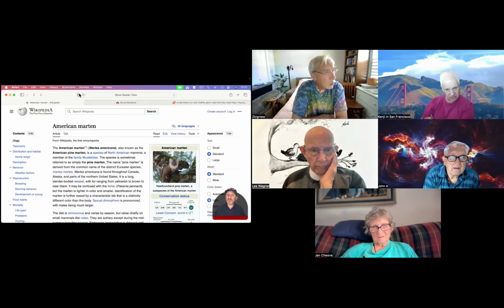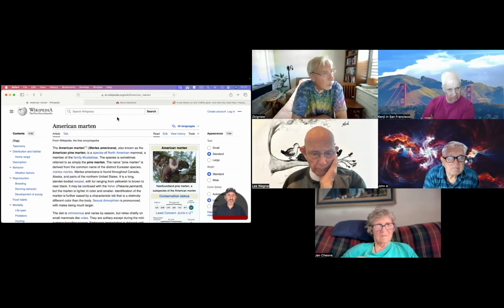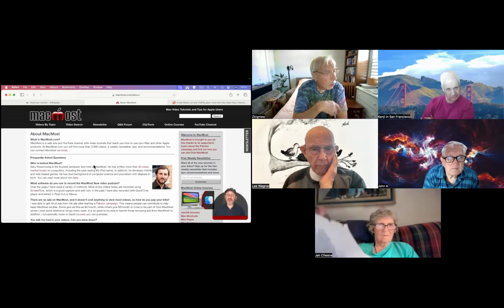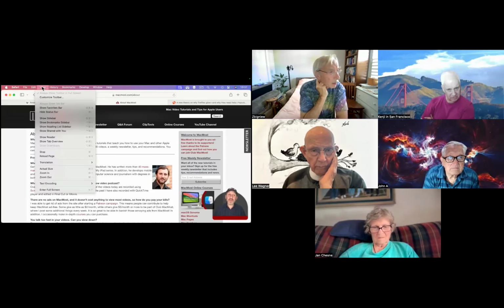But you don't need to have this button here. You could also go to the View menu and then use Show Reader or the keyboard shortcut Shift-Command-R. As a matter of fact, this will work on pages even if you don't see this icon. For instance, here on the MacMost About page, Safari doesn't feel this is a long enough article to warrant that button, so it's not there. But you can still go to Reader View by choosing View, Show Reader, or the keyboard shortcut.